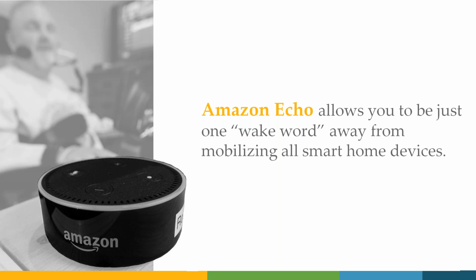The one that you see on your screen is the Dot. It's about the size of a hockey puck. I think you can get it now for just like $30. It's going to be their lowest cost Amazon device.